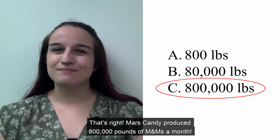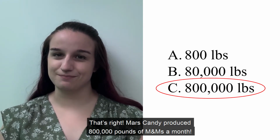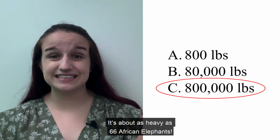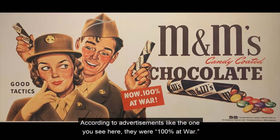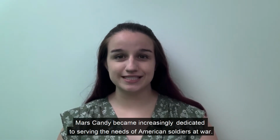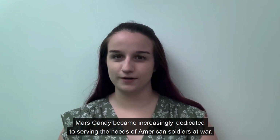That's right! Mars Candy produced 800,000 pounds of M&Ms a month. That's a lot of chocolate. It's about as heavy as 66 African elephants. According to advertisements like the one you see here, they were 100% at war. Like many other companies, Mars Candy became increasingly dedicated to serving the needs of American soldiers at war.